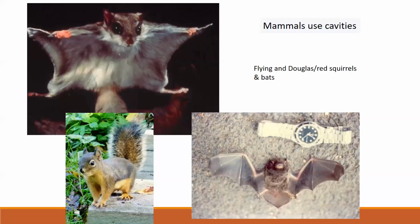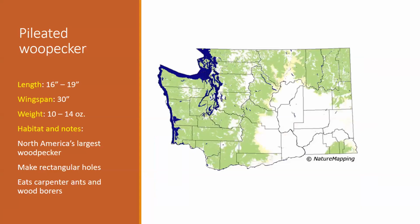Mammals, squirrels, there's our Douglas squirrel, flying squirrels, bats, they love to use these cavities. So the number of species that come along behind the woodpeckers and use their cavities is a lot. So therefore, a keystone species.